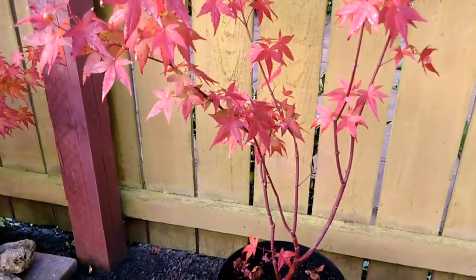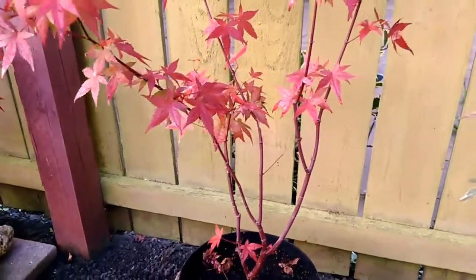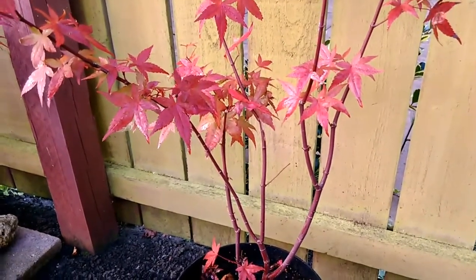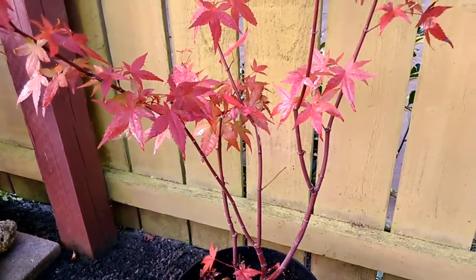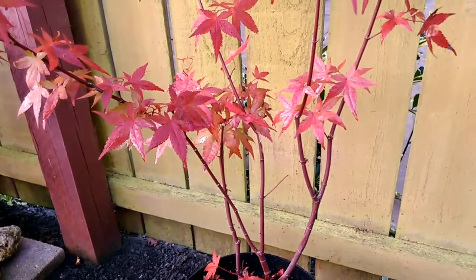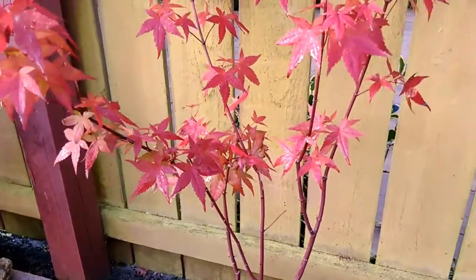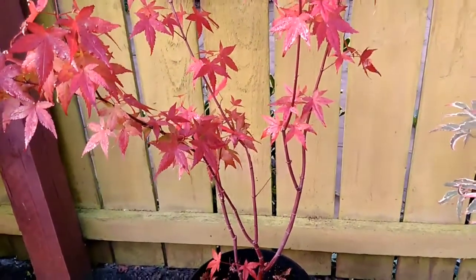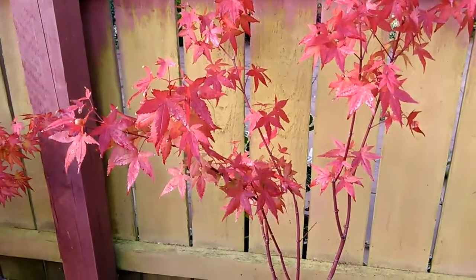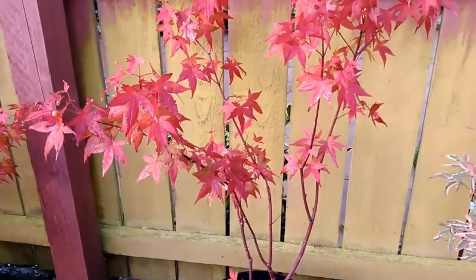The tree seems to have recovered well from its pruning of that diseased branch which was in the middle of the tree there. If you can see in the middle of the frame, that pale part of the trunk, it had to be cut away into that trunk there. That stem seems to have recovered well. Can't see any dieback on the tree at the moment.